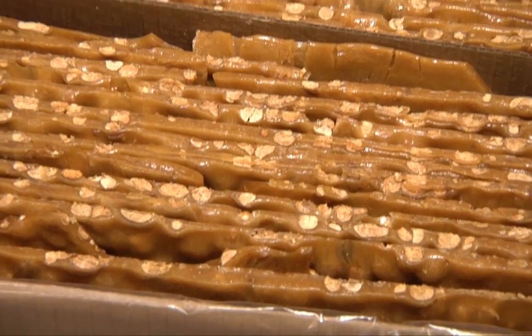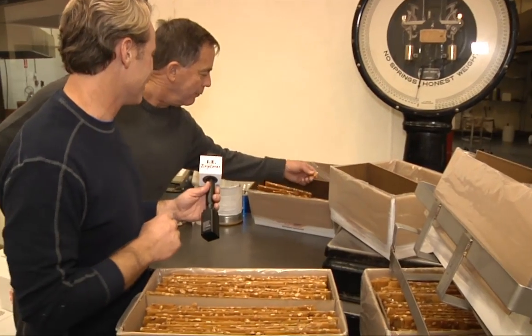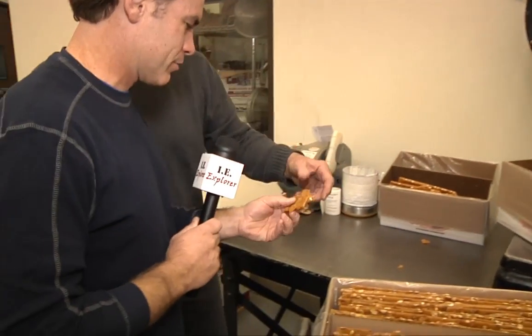Sugar-free. Uh-huh. So are we going to throw off the weight of any box if we sample from this box? Well, you know, each of these boxes is overweight just a little bit. So we're pretty good. But here's one that's not weighed back here. We can try that. Would you like to try a little piece? Did you seriously ask me would I like to try a little piece? Oh, there we go. That's what I'm talking about.